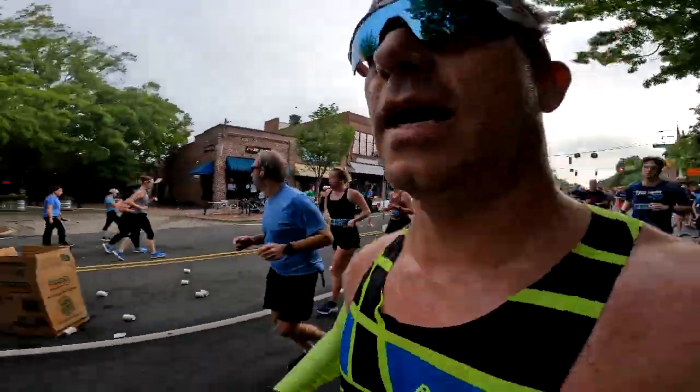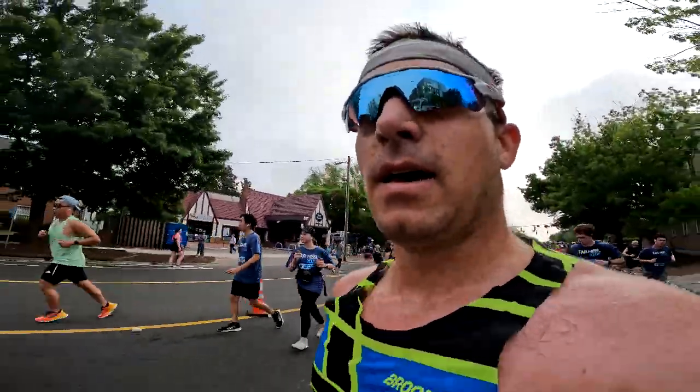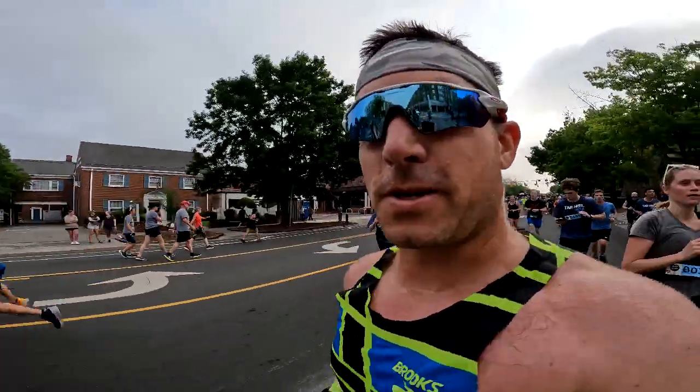3.5 mile water point. Not really a big fan of using water points because I don't really drink while on the run. Save that primarily for the half marathons, maybe, if I'm a little thirsty, but it takes a lot for me to drink on the run. Unless, of course, I'm running a marathon, which I don't do anymore.